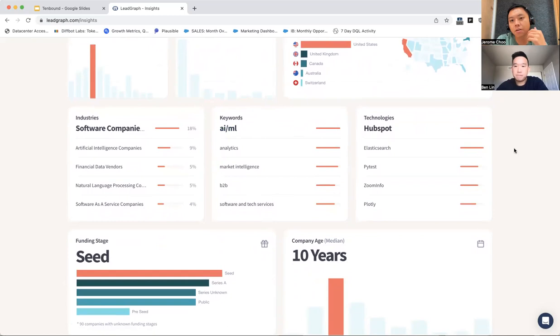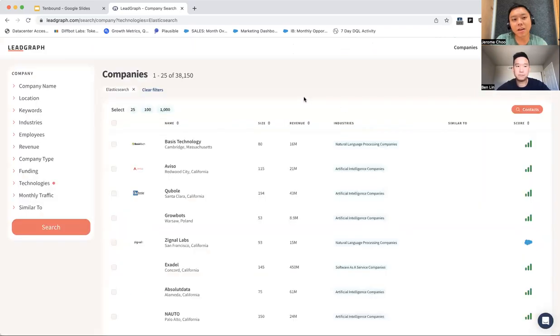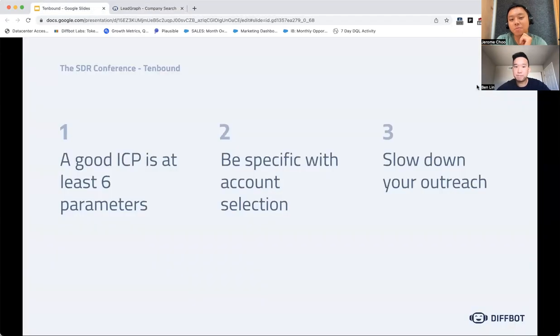And for us in particular, technographics or technologies are really, really good for us. In fact, you can see here Elasticsearch appears quite often. That's a technology that is a great co-occurrence with our particular platform. People like to use us, our graph database, for integration to Elasticsearch. So now that I know that, I can actually just literally click on this and find a bunch of companies that use Elasticsearch in their product or inside their company. But I'll let Ben take over from there and talk about point number 2.